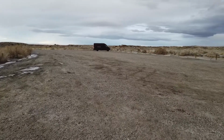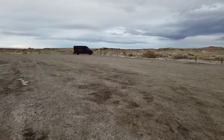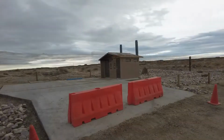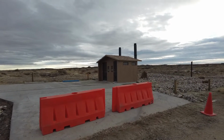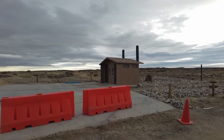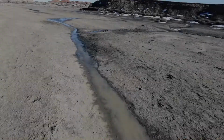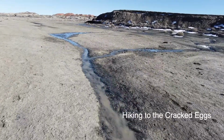Red Rover over there, little furnace going. It's going to be much cloudier today, and we're expecting some rain, so it may get a bit gnarly down here. They also have a 2-hole pit toilet. It's brand new. It was a bit dirty while we were here, kind of abused, but it's quite functional. And some new handicap parking right beside it. New cement down here.